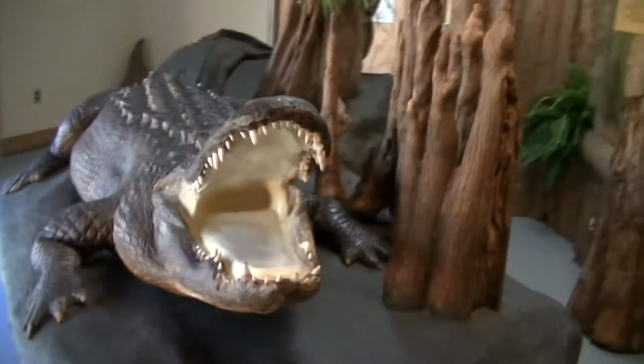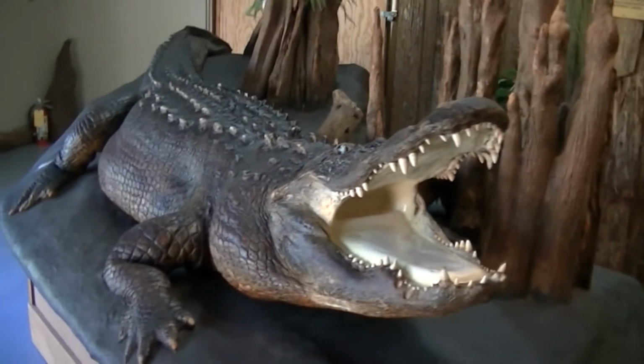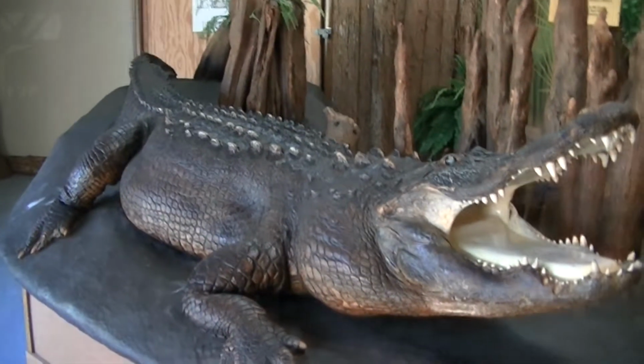This is old Roy. Roy has been stuffed. He's a very large alligator. Even I would fit into his belly.